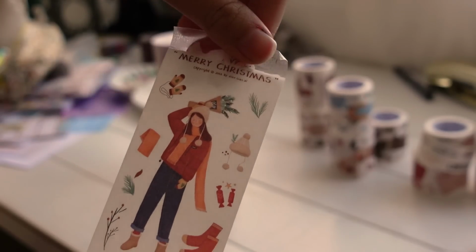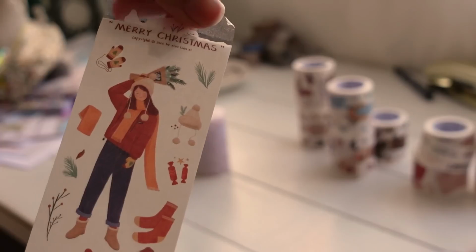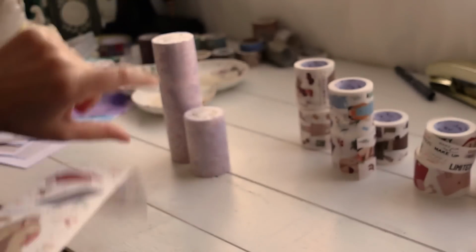And then the last one, this one says Merry Christmas. So it's a little bit more winter Christmas theme. There's some cute little mitten stickers there. Just some really cute little icons, which I think are really nice for planning. But you can also use them in your journaling as well.